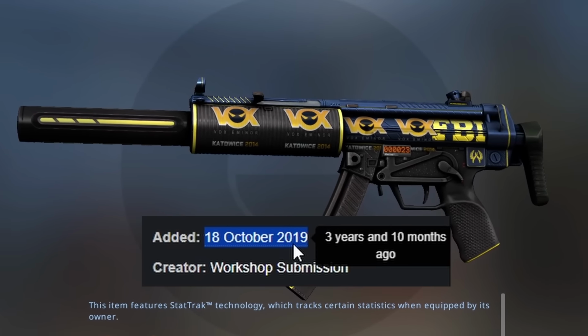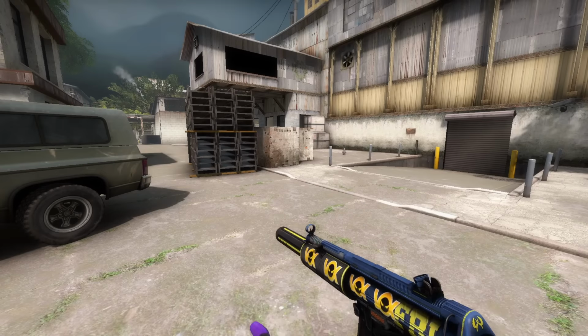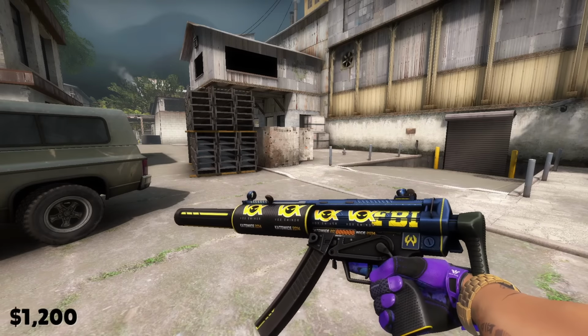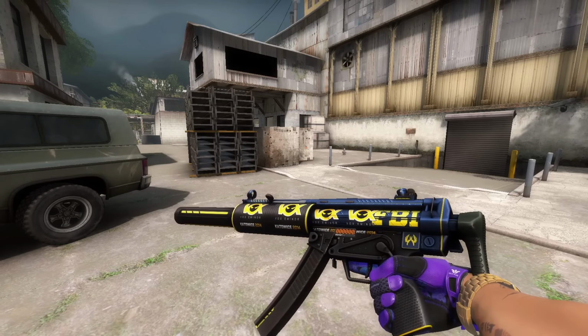Since this skin is relatively new and it's on the lowest float of the skin, the stickers will maintain most of their value and it makes it worth $1,200. Already more expensive than the whole Valorant loadout. And that's the cheapest skin, but just wait until the end because it's going to get a lot crazier.